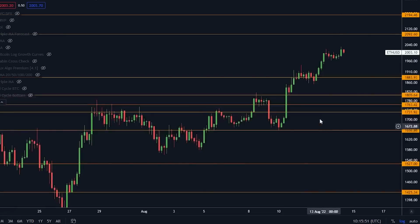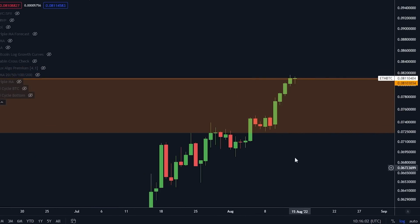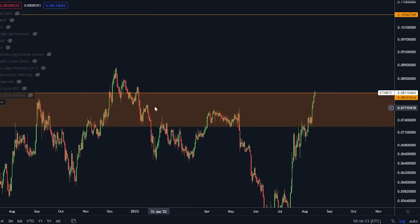So that's super cool. Now for Ethereum, you can see that we are above $2,000, which is absolutely amazing. We do have this resistance up at 2088, so pay attention to that. On the Ethereum to Bitcoin chart, also on the daily time frame, you can see that we are flirting with the edge of the orange box here. This is on the Ethereum to Bitcoin chart, as I said. So this just shows us if Ethereum is outperforming Bitcoin or not. It has nothing to do with USD values.